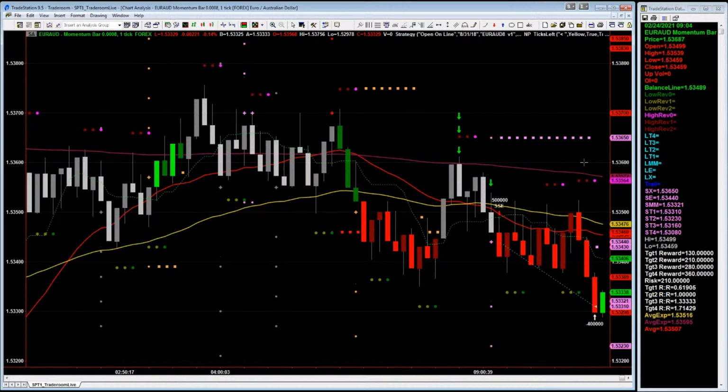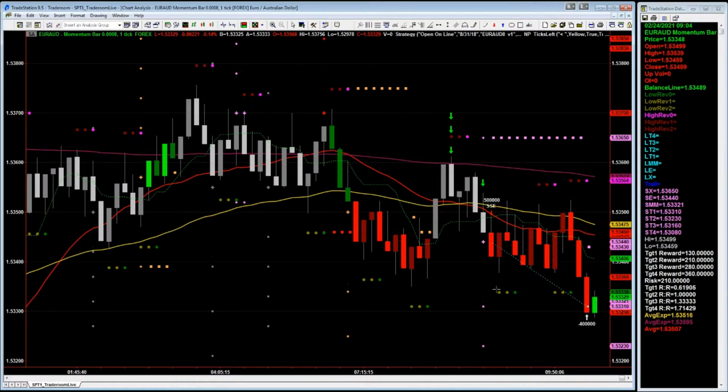And that produces a pretty nice target one and very accurate at this point. Could still go lower. I mean, it's a 13 pip trade. It's nothing to write home about other than it was a winner, and it will be one and done this morning.